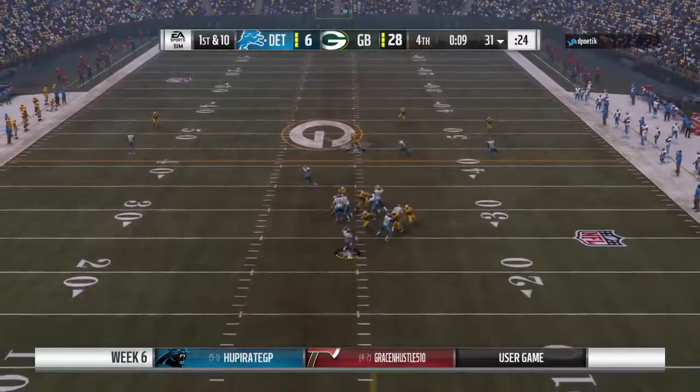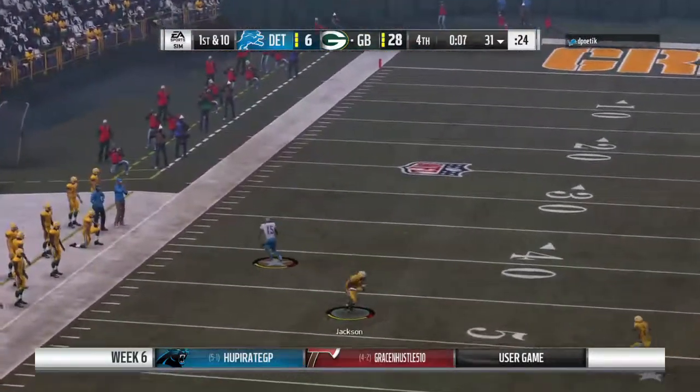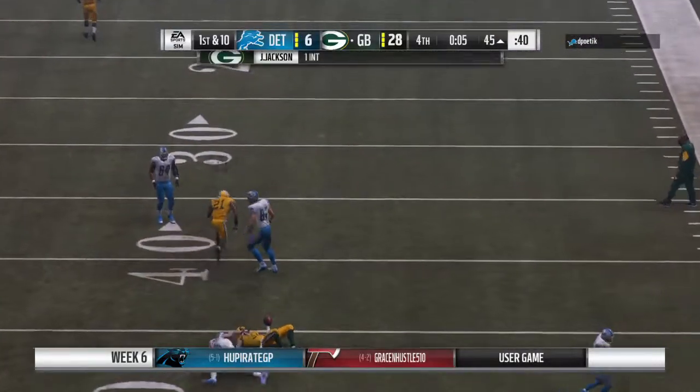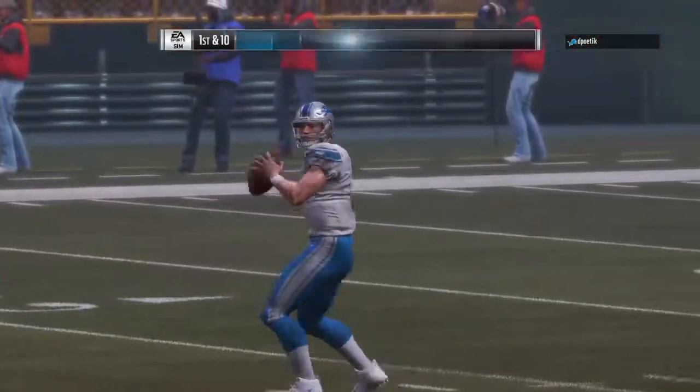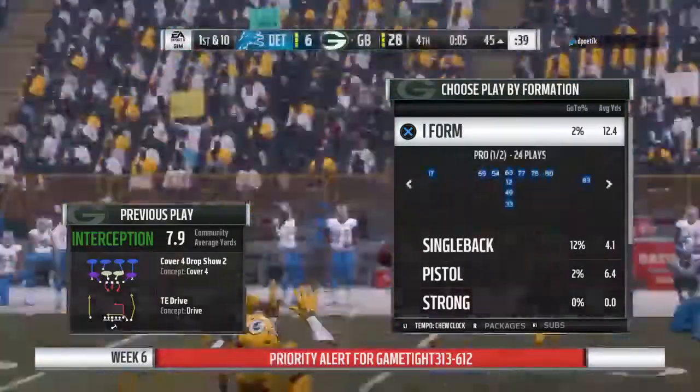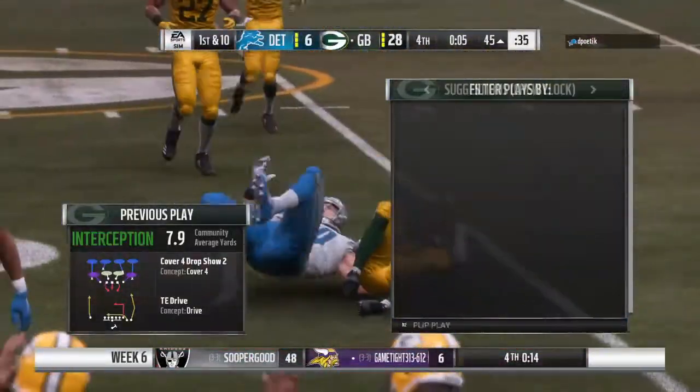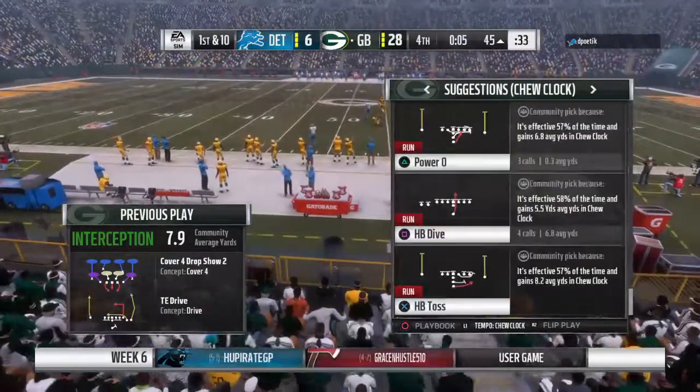On 1st down, Stafford here. And my goodness, another interception. Picked off by Josh Jackson. And he returns it into enemy territory down to the 45-yard line. The interception woes, they just continue to mount.